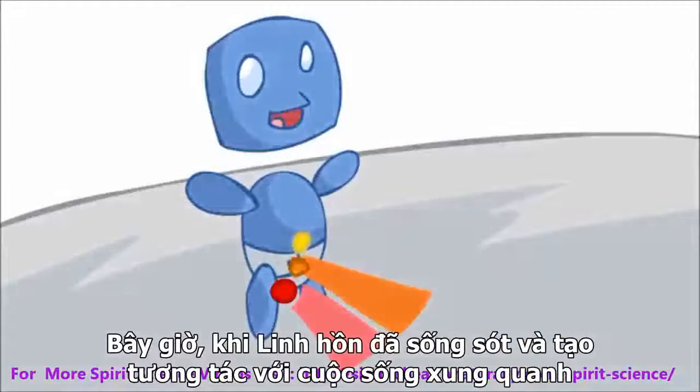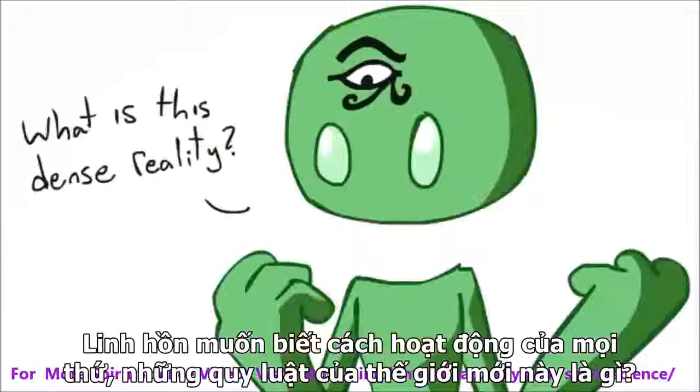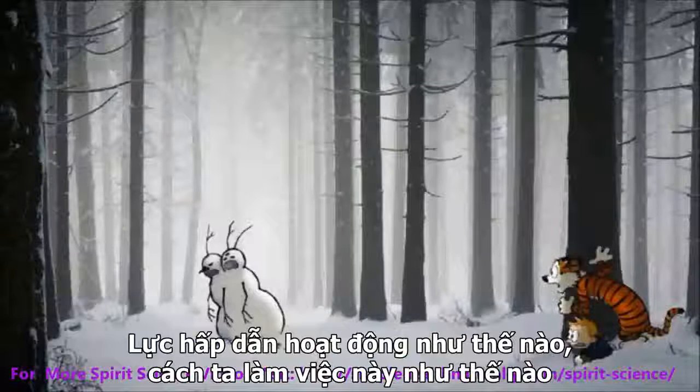Now that spirit has survived and made contact with other life in the world, the 3rd chakra that is available is called the solar plexus, willpower. Spirit wants to know how things work. What are the laws of this new world? How does gravity work? How do you do things?